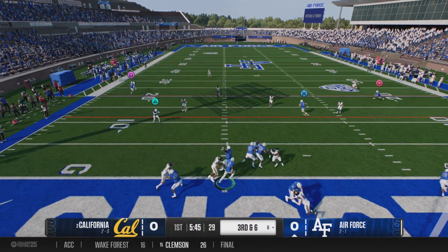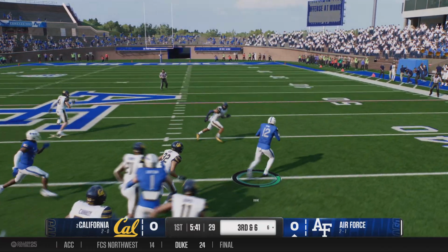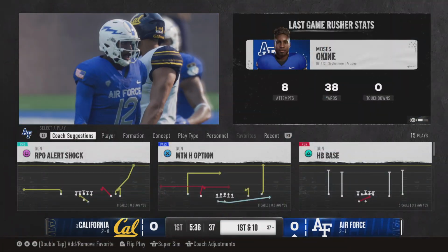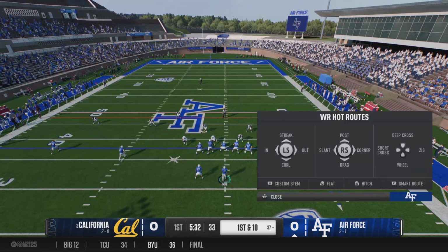On third and long, he has to throw for it. Trying to make magic with his feet. On the move at the 30. And he's finally down, sliding in safely after the huge pickup. And the Falcons will snap it on first and 10.